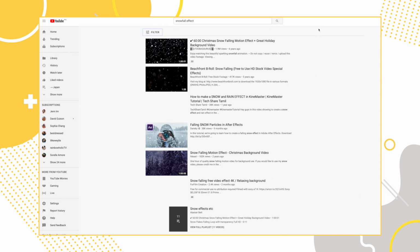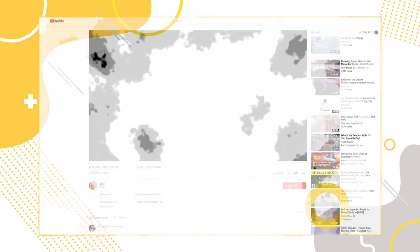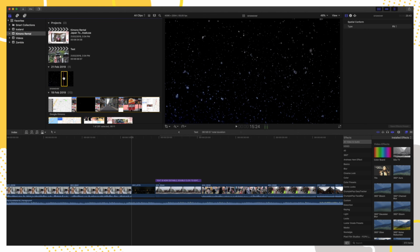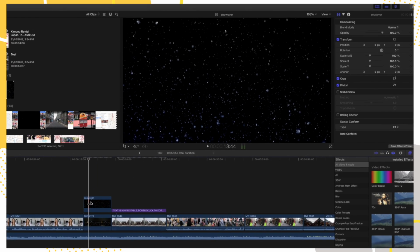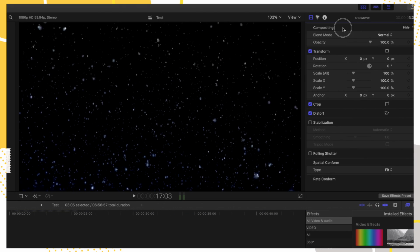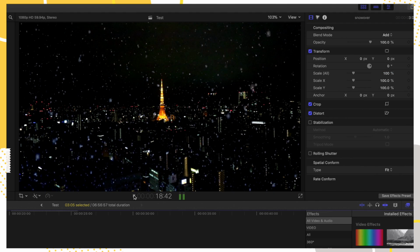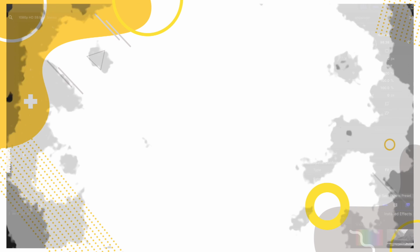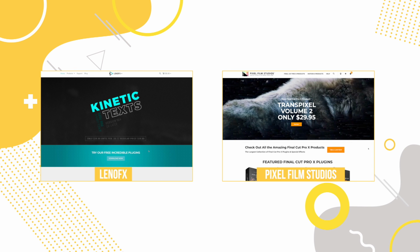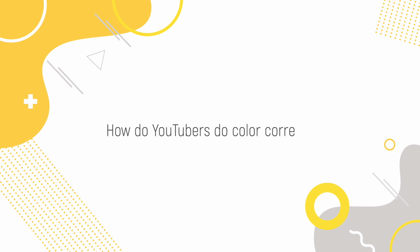Another budget-friendly way to add effects that are not in Final Cut Pro is to find some stock footage on YouTube, like for example, this snowfall effect. You just need to download this, import it to Final Cut Pro, drag it above the clip that you want to apply it to, and then go over this right section and under compositing, select Add. Otherwise, you can just drag down this opacity bar. And of course, if you rather want more advanced ones, you can always get them via LinoFX and Pixel Film Studios.